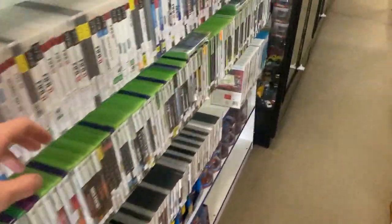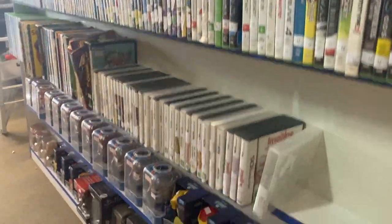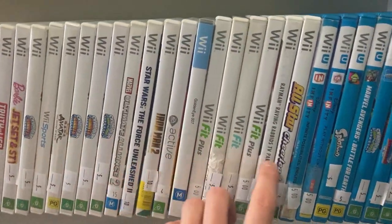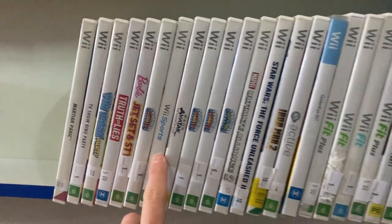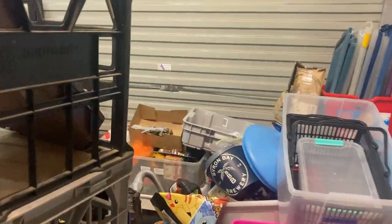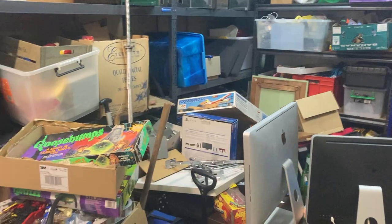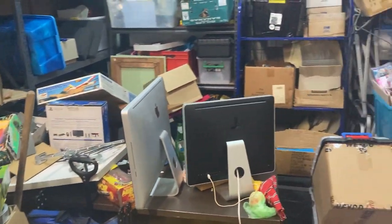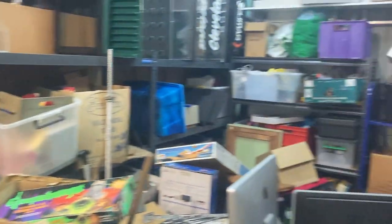Right. Video games, PlayStation 3, PlayStation 2, Nintendo Wii, Wii Fit, Wii Sports. Oh, he doesn't have it. Well, he did say out the back. Let's have a look out the back. Oh my goodness. How are we going to find anything out here? Jesus. You know what? I'm not even going to attempt it. That is just way too much stuff.